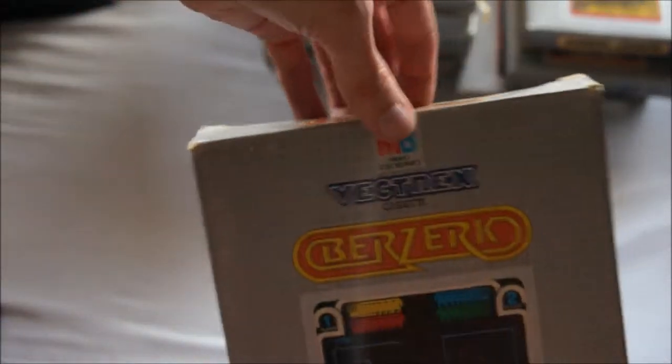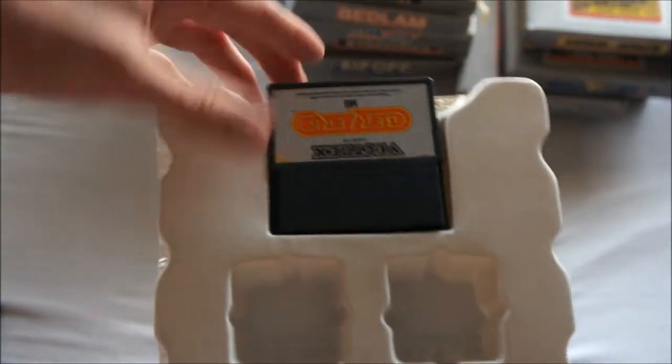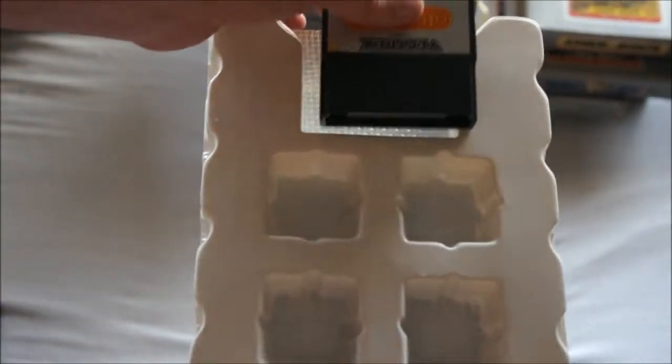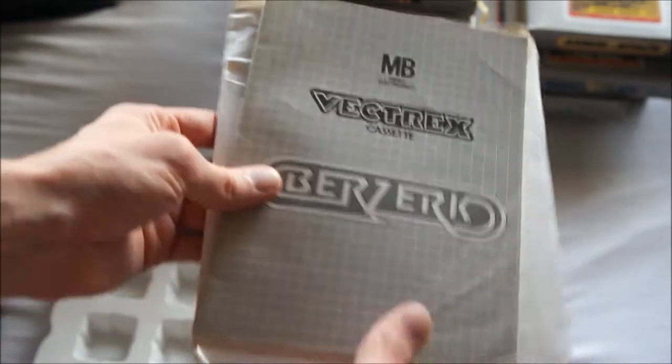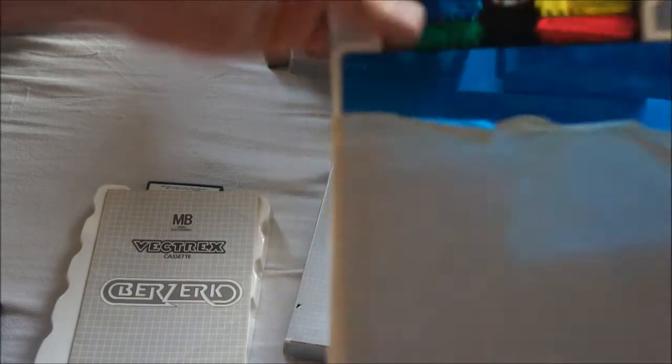And in case you guys don't know what's inside a Vectrex box, I'll show you. Let me get it all out. It comes with, of course, the game, the cartridge. Really big inlay for a really small cartridge. Then it has the manual, and it's also supposed to have this protecting paper, and inside we find the overlay.